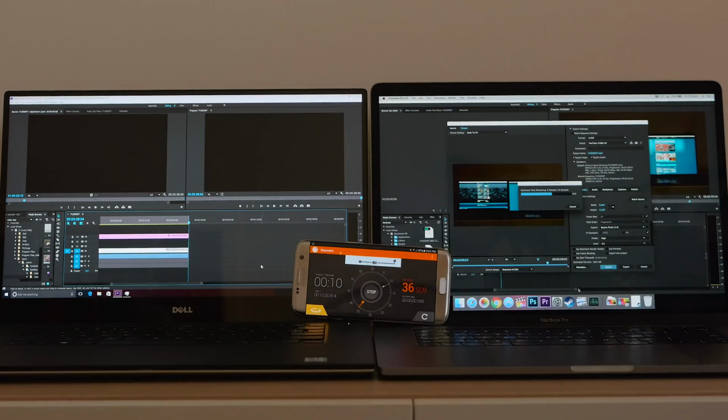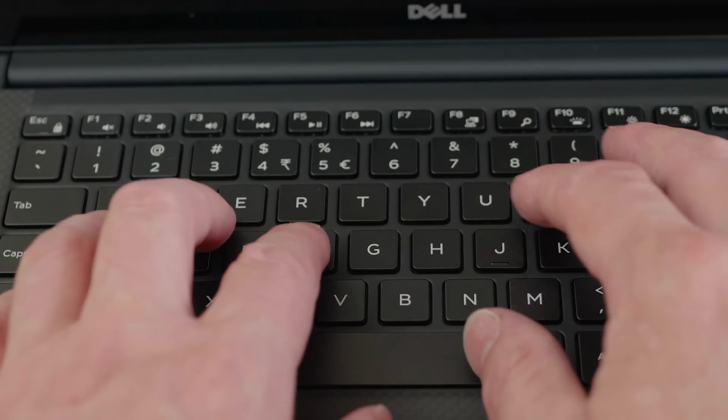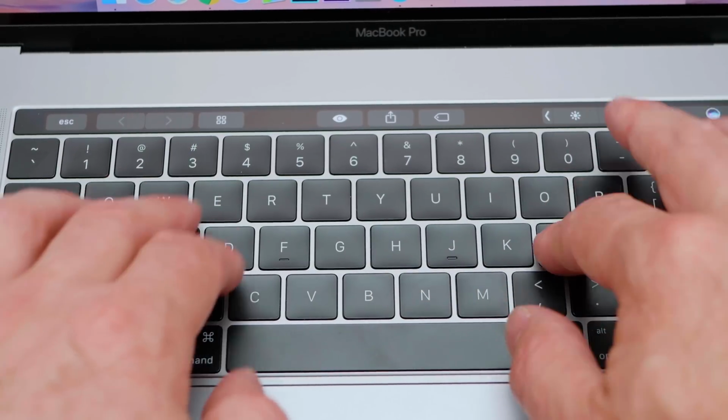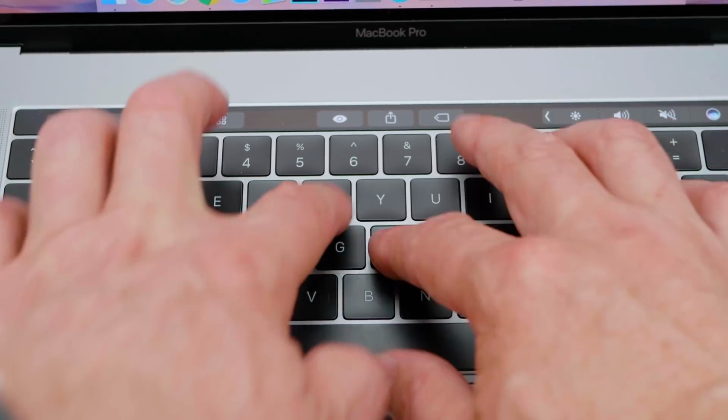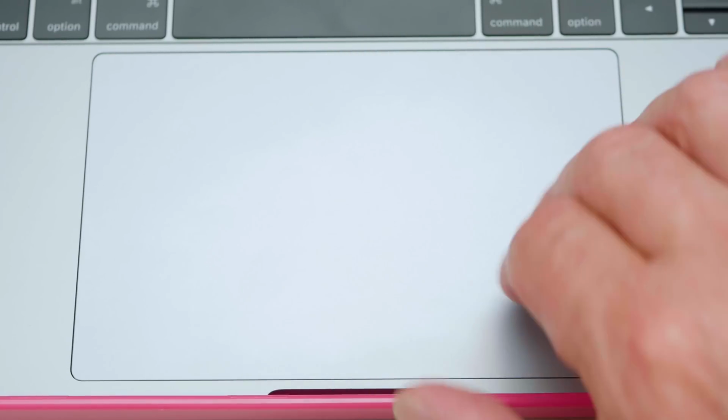Keyboard and trackpad, well, I'll say the Dell XPS 15 has the better keyboard, but this will be personal preference. I would say by and large most people don't like the MacBook Pro keyboard, but anyway. But when it comes to the trackpad, definitely the Mac has the best trackpad. The one on the XPS 15 is good, but it's still not quite as good as the MacBook Pro there.